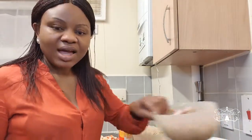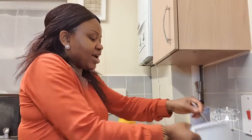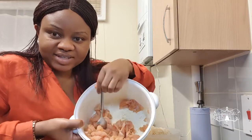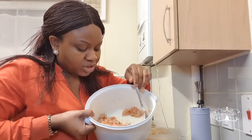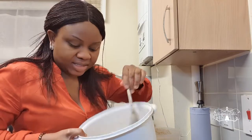Anyway, to start with, I've got my ingredients laid out. I have smoked turkey here, I have chicken breasts. I've got about 4 chicken breasts in here, and I have chopped it. I've seasoned it with some dried pepper, salt, chicken bouillon powder, and yes, that's what I've seasoned it with.